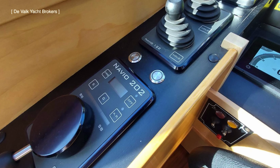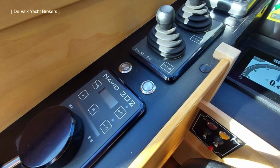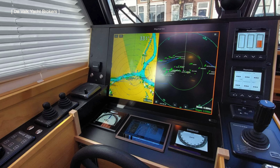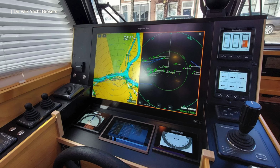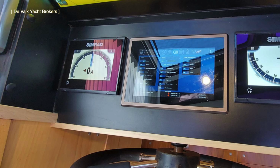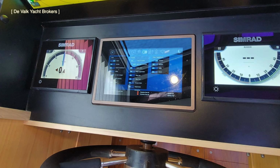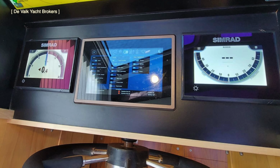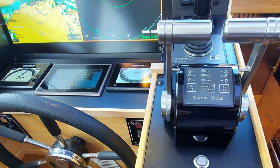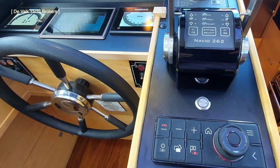All of the controls have been positioned within easy reach and are laid out in a very clever way. That large centerpiece monitor can display lots of very useful information, which can be quickly and effortlessly processed by the skipper whilst the boat is underway. Beneath the plotter display are the Simrad rudder angle indicators flanking a touchscreen display. And on the starboard side of the helm position are the throttle controls for those twin engines.